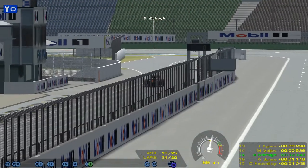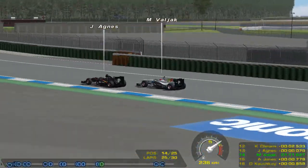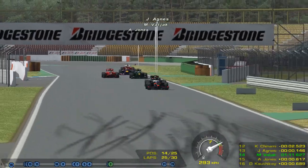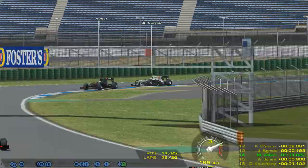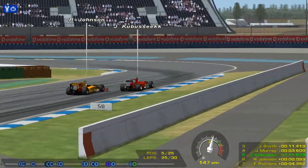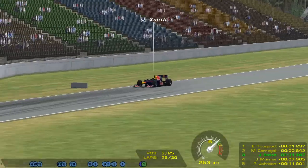Okay, it's inferior machinery, but he still needs to have the bravery around the outside and trust. He's fighting through the field. He's fighting for the points. He's going for it, through the order, indeed. He's still ahead of Littogrome and it's at Halstead. He's having one of the better pushes through the field this race, as now Kubasek finally pitting. Kubasek pitting this lap. Johnson clears him into 5th.